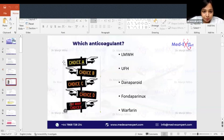So moving on, we will start with one of the most relevant and easier parts of the guidelines, as to which anticoagulant we need to use. Now, we all know about LMWH for sure, right? This is something we have come across in all our questions. But moving forward, there are certain other agents also, like unfractionated heparin, danaparoid, fondaparinux, and warfarin. We will take these up and discuss them in detail one by one.